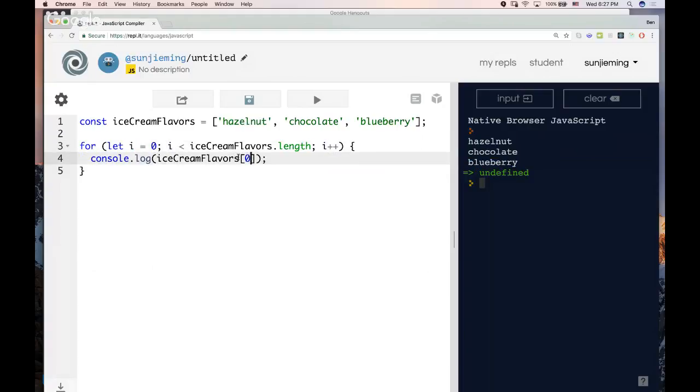So you can pass in variables there. If I just put in a 0 here, the for loop is going to run 3 times, but it's just going to print out the first item each time. If I just did a 1 here, it's going to print out chocolate 3 times.